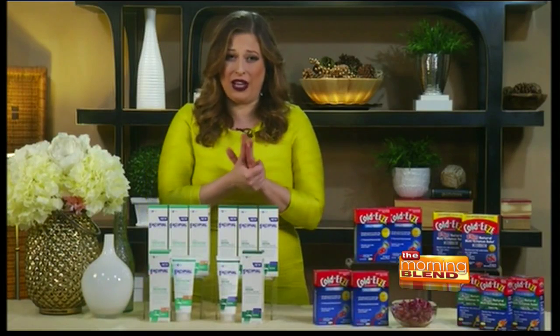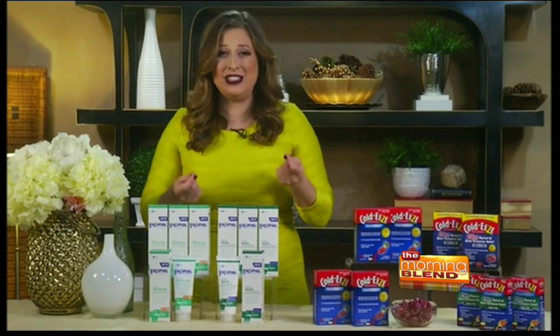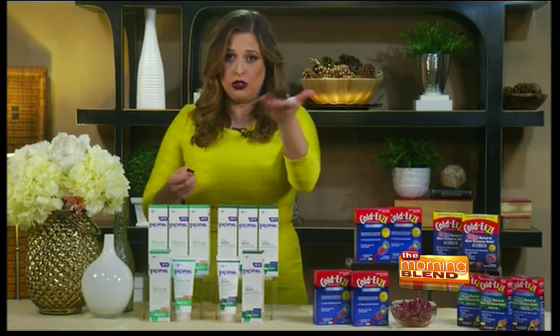So during these winter months, obviously the air is cold and dry, and that means that our hands need 24-hour care because they're hardworking. With all of the frequent hand washing and this weather, they can become dry, cracked, itchy, and just really begging for relief, which is what you were talking about.